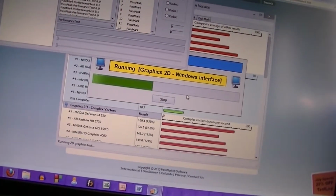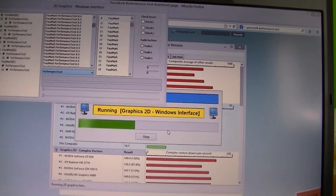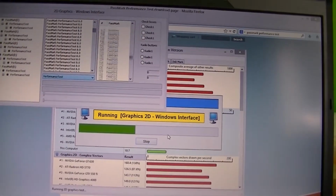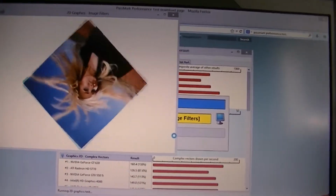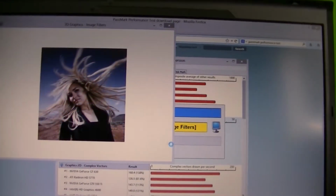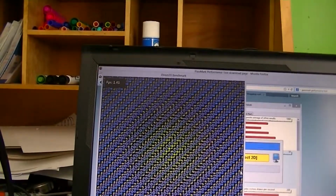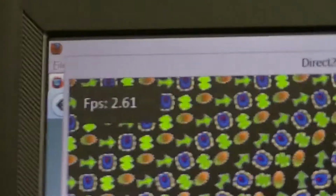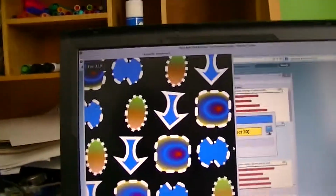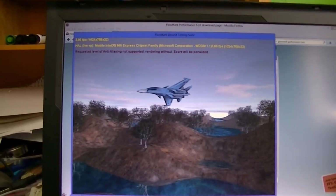And this T42 is going to be hilarious when I can run PassMark on this one. PassMark performance test. Yeah, this is not fast at all. Then again, I'm only running on a 1.8 gigahertz CPU with Intel graphics. Yeah, like 2 FPS. DX9. Oh wow, that's funny.